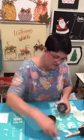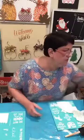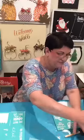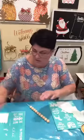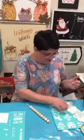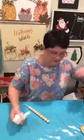I'm gonna string these beads. I didn't paint these beads, but I'm not opposed to it, and I could always do that later. There, this up here, move these out of the way, those out of the way.